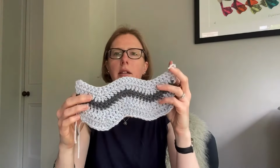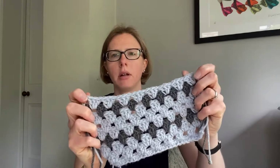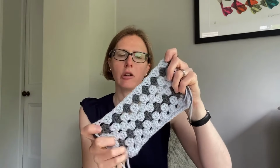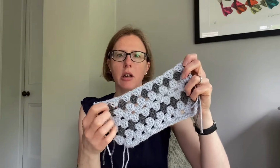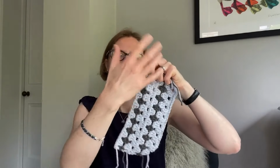But I thought it could be mainly one lighter colour and then have darker stripes, either all the way along the blanket or just like at each end. Then, just so she had the option, I did her a granny stripe sample as well, which again could either have these darker stripes at intervals all over the blanket, or just like a few of them at each end.